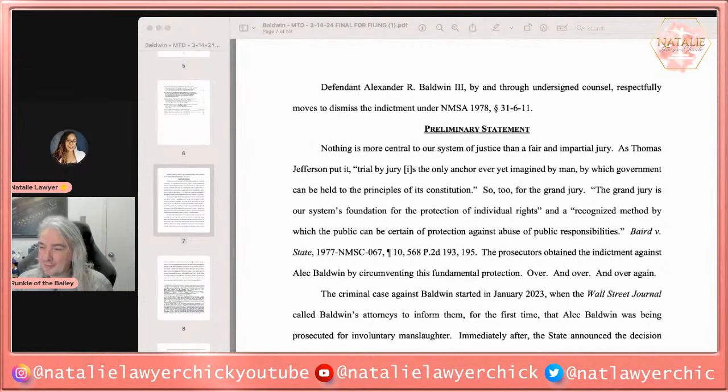One second. While you're gone, I could probably read the preliminary statement here. Yeah, go ahead. Preliminary statement. Nothing is more central to our system of justice than a fair and impartial jury. As Thomas Jefferson put it, trial by jury is the only anchor ever yet imagined by man by which government can be held to the principles of its constitution.